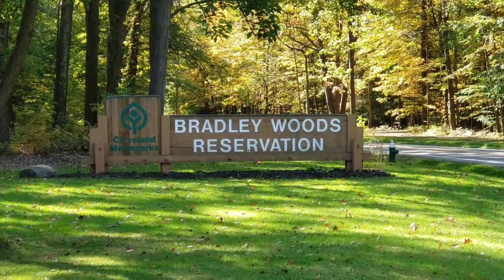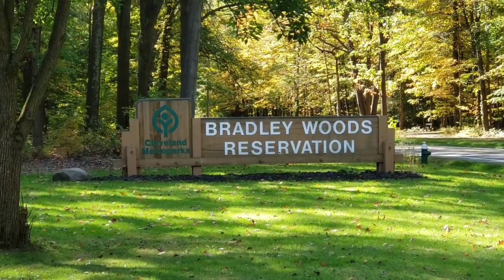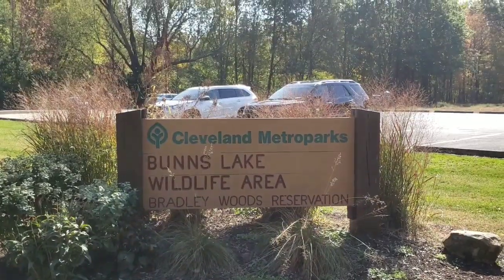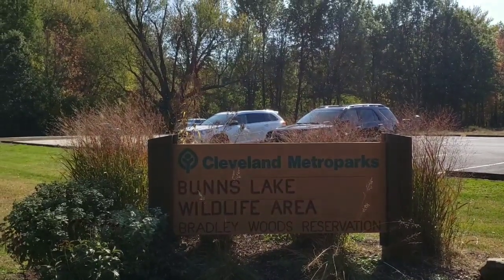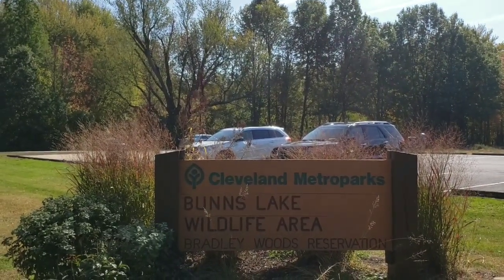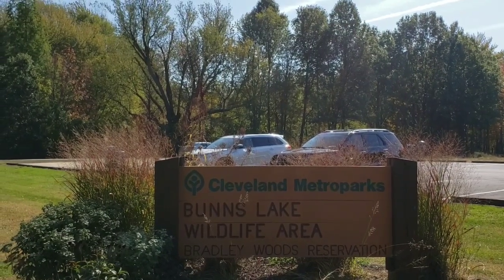Today, the Unpaved Explorer is at Bradley Woods Reservation. It is part of the Cleveland Metro Parks and is located in Westlake, Ohio. So we entered into the Bradley Woods Reservation, and we're going to go ahead and hike the Bunns Lake Wildlife Area. It's not that long of a hike. This is a small little park.